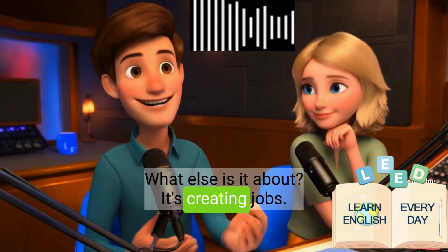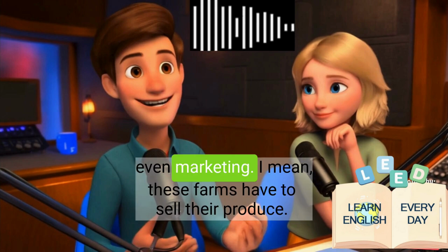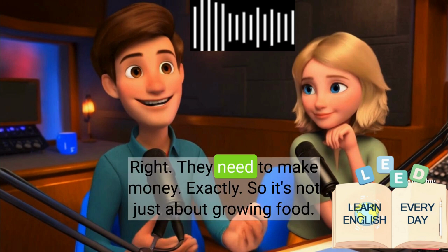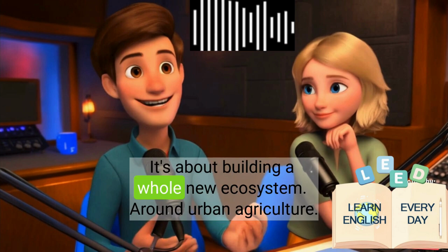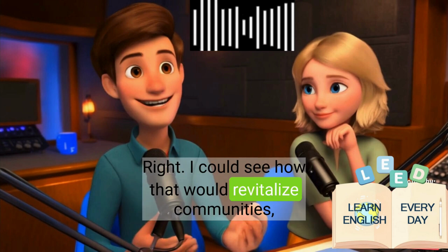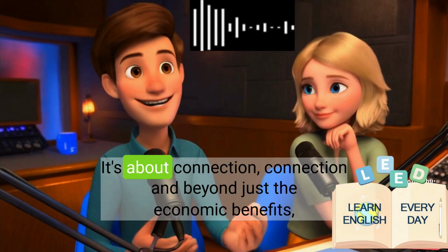It's creating jobs in engineering, data analysis, even marketing. I mean, these farms have to sell their produce. They need to make money. Exactly. So it's not just about growing food, it's about building a whole new ecosystem around urban agriculture. I can see how that would revitalize communities, bring in innovation. Exactly. It's about revitalization. It's about connection.